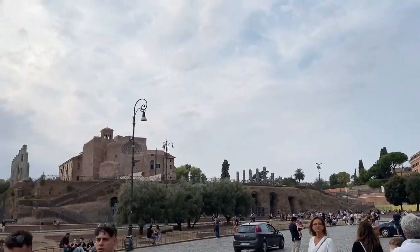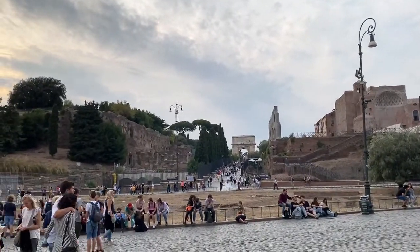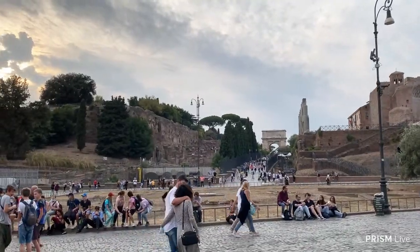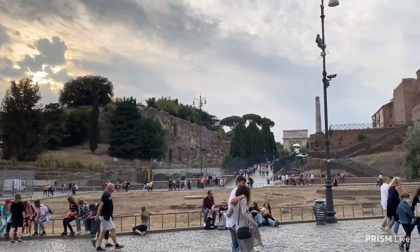That's leading to the forum, right, Patrick? Leading to the forum that way, and with the arch. Okay, there are two entrances. That one is actually leading to the Palatine Hill, up to here through that arch, and then through here underneath this building, it goes into the forum.